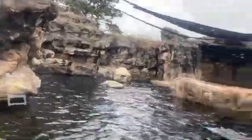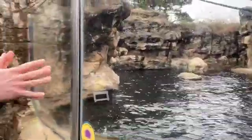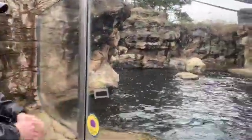And then they swim differently. The sea lions use their front flippers to pull, and the harbor seals kind of use their back flippers to propel themselves. So they're a little bit slower.